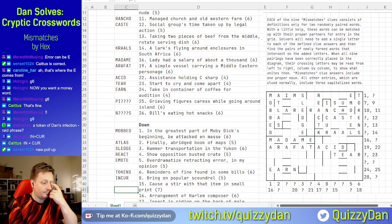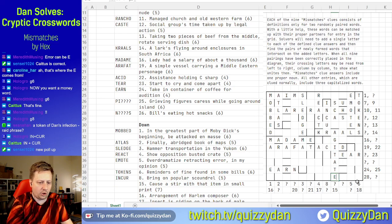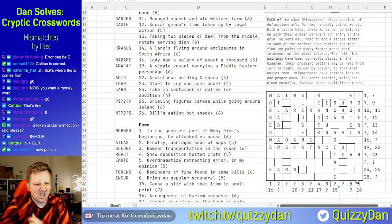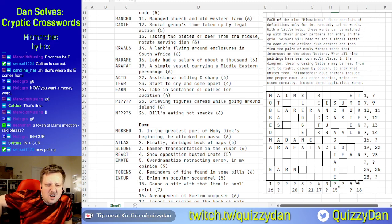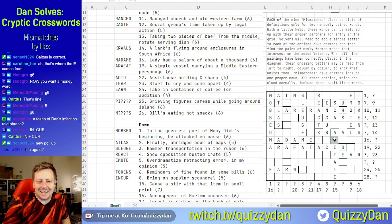Cause a stir with that item in small print. 15 down. So agitate, from the Wheel of Fortune. That item in small print. That item is it, and it must be in agate.